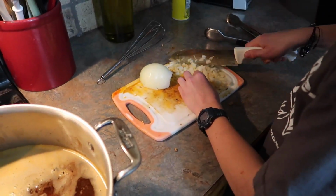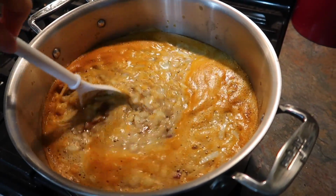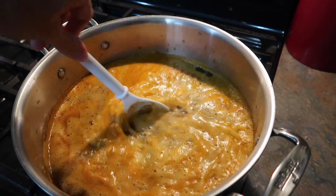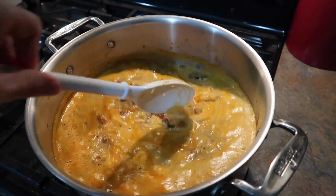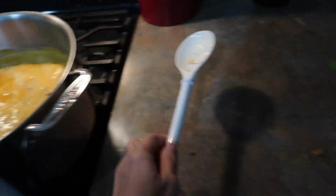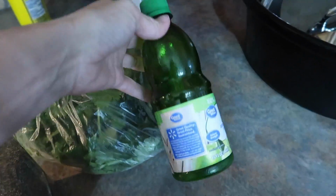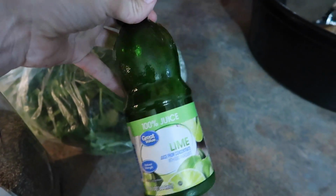How's that onion coming? We are coming up to a boil. The onions are in. The chicken is in. The beans are in. So we're gonna simmer this until the onions are cooked and all the flavors have kind of come together. I'm also gonna add some pepper, some cilantro, and lime juice. You could use fresh limes, but my fresh limes are gonna be for garnish.